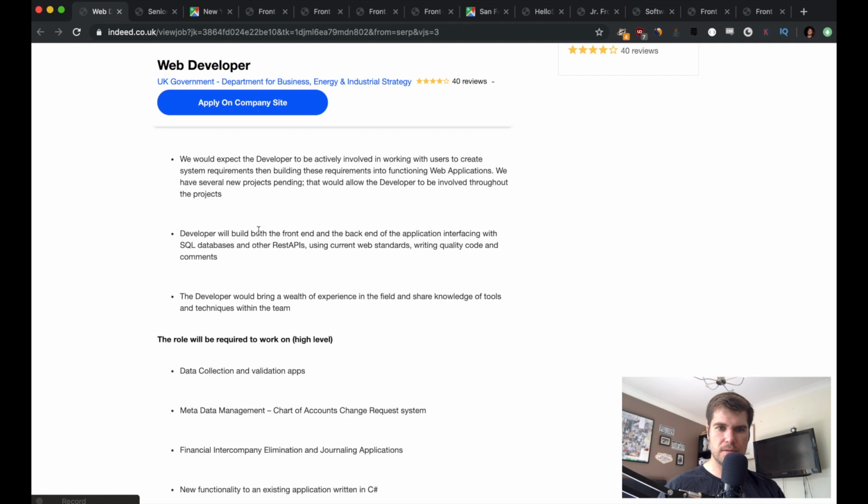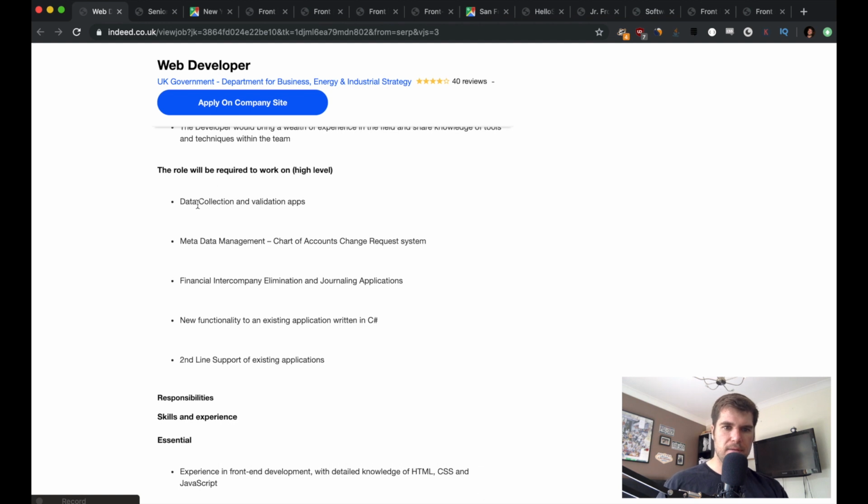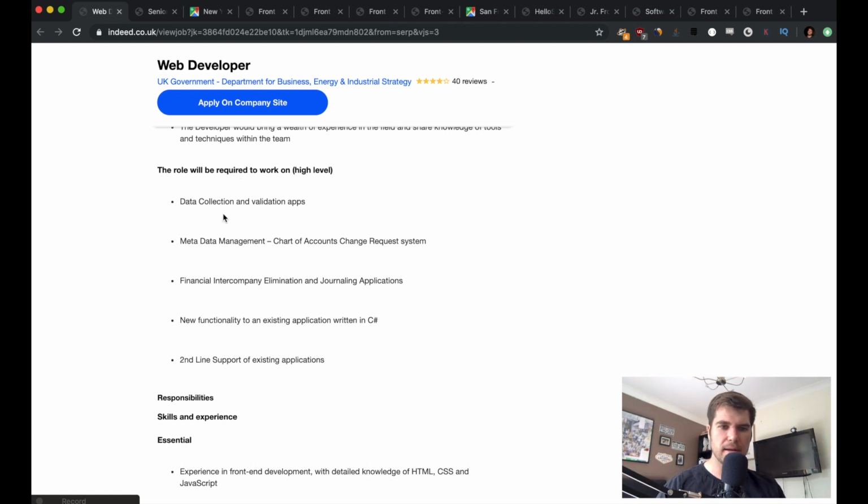You should know both SQL and use REST APIs. Right, high level. This is quite cool. They give you a look immediately at what kind of stuff we're working on here. Second line support of existing applications, probably a lot of bug fixing. New functionality on an existing application written in C#.